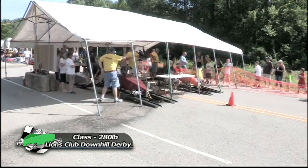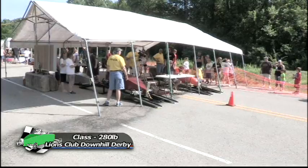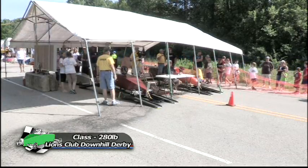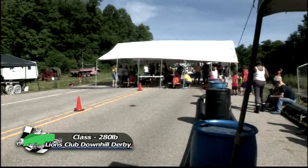Yeah, very, very. Kids getting the instructions. You got to know how to drive these things. It's not just going down there on a sled. You got to make sure that you keep it straight.